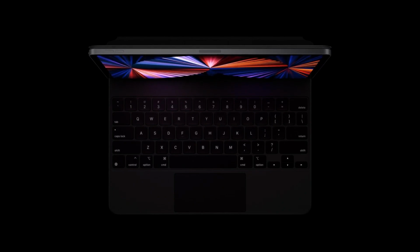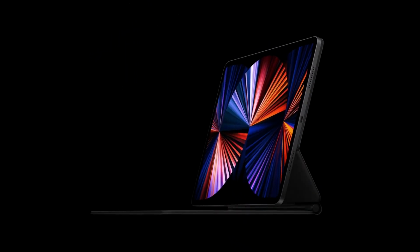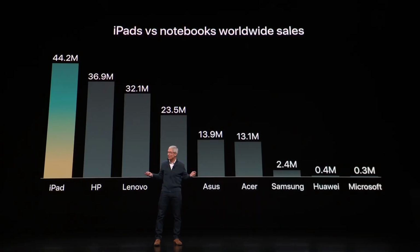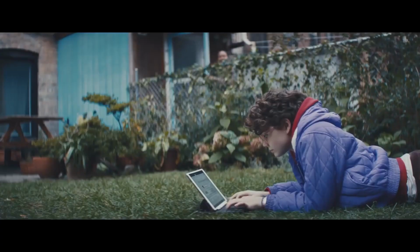Then what else could be the issue with the 45,000 iPad Air 4 compared to the 55,000 iPad Air 5? It's the vision of Apple over the iPads. For quite some time now, Apple has been focusing on bridging the gap between the iPad and computers. This makes iPad not only the most popular tablet, but the most popular computer in the world. And faster than 92% of portable PCs.